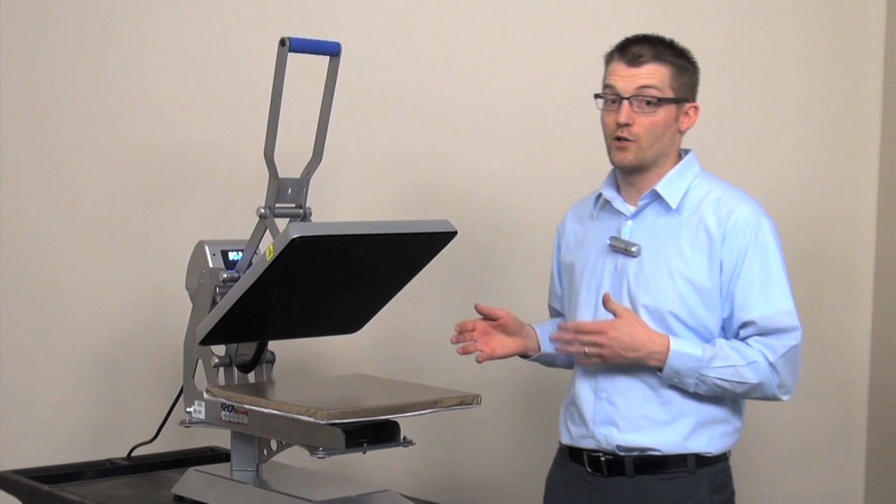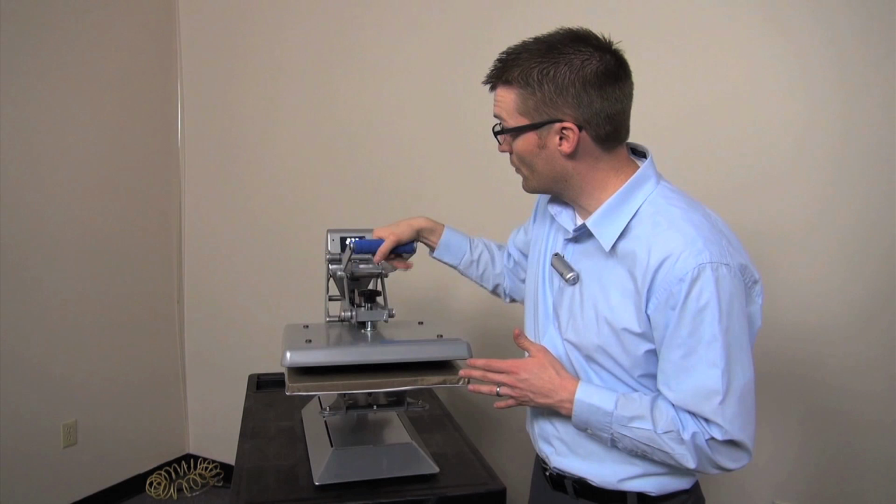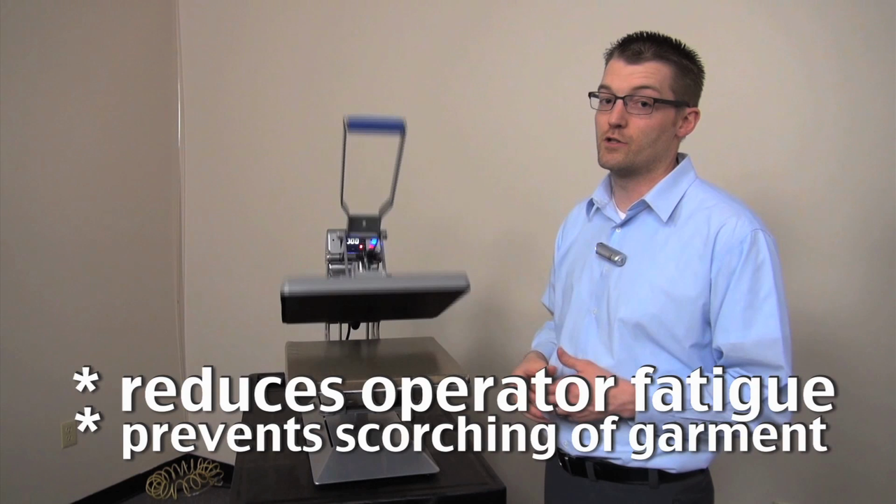First, the Hotronix Auto Open Clam does exactly as its name implies. It automatically opens after it completes the application. This single-step heat press operation reduces operator fatigue on the machine and also prevents scorching of garments and promotes multitasking.